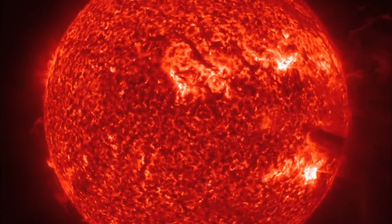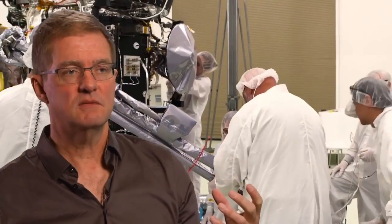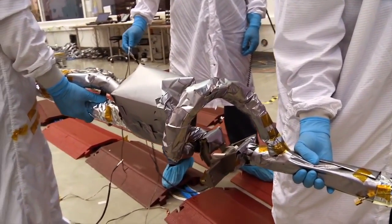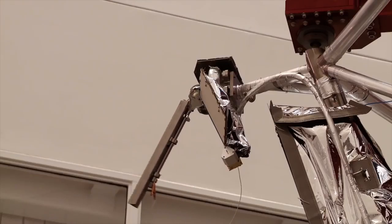Well, the design of the Fields instrument is a new thing for solar wind physics. It kind of combines two previous styles of experimentation. There are two ways to measure electric fields in space. One is using a technique that's called a double probe. Then there's another technique which is measuring plasma waves or radio waves. And Fields for the first time brings these two techniques together.